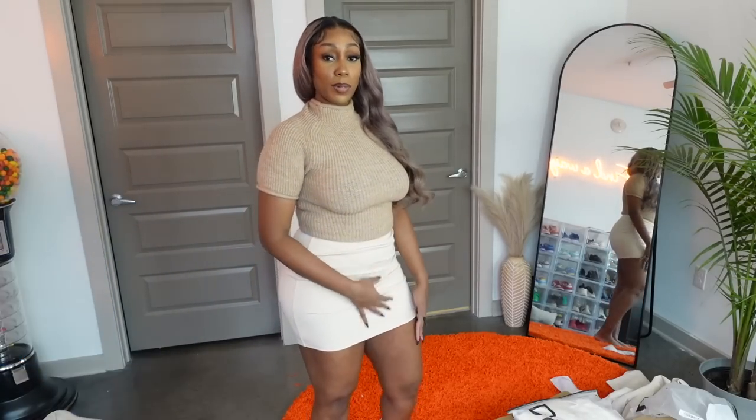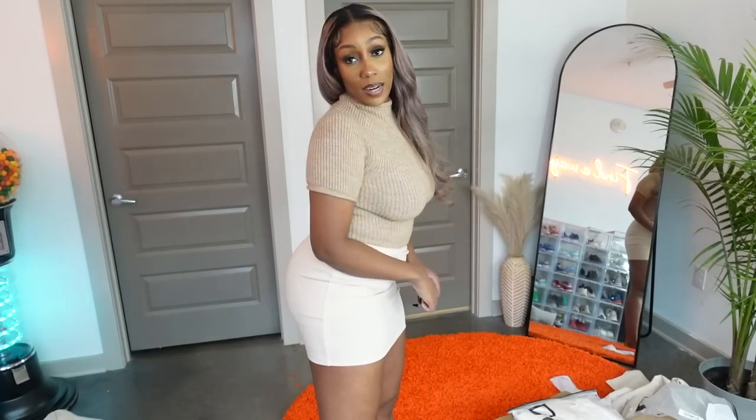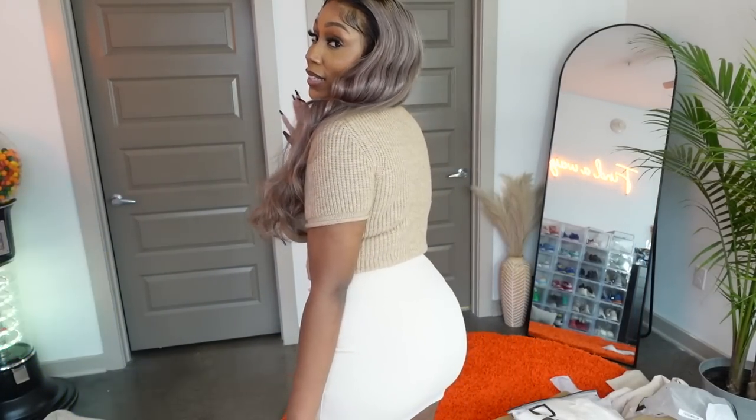It looks cute. Like, this would be cute with some little boots or something. I told y'all, it's that weird time of year where you can get away with a little sweater and a skirt. So it's like, okay, this would be kind of cute with some boots or something like that. Or even platform sandals. This would be really cute with that. I think platform sandals might set it off.